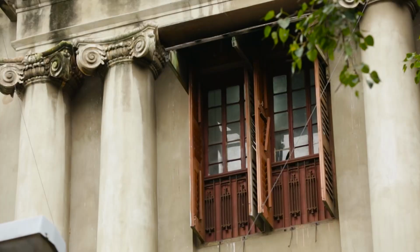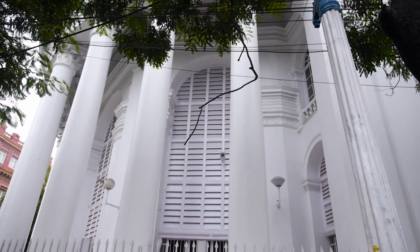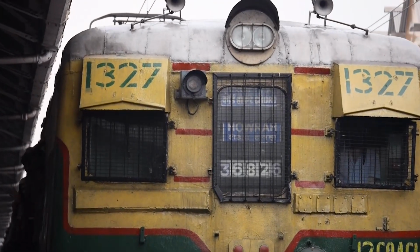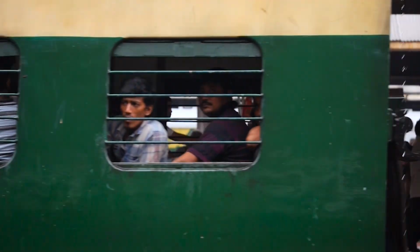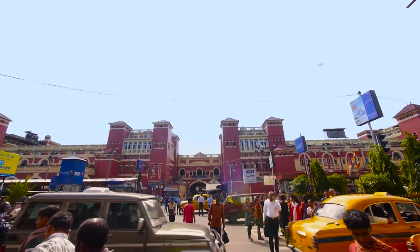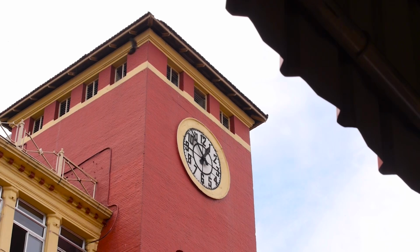With a reputation as the country's curator of colonial architecture, Kolkata presents reminders of British rule at every turn. The Indian railway system was a British contribution that has become an integral part of travel across the subcontinent till this day. This is the iconic Howrah Station, one of India's oldest railway stations.